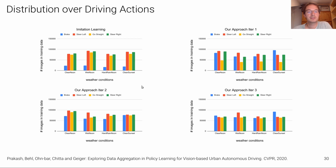Now, using these critical states in the replay buffer, we can see that starting from this biased distribution during imitation learning, over the iterations, over time, here you can see iteration 1, iteration 2, iteration 3, we obtain more equal distributions. Without explicitly specifying that we want more equal distributions, we obtain them, which demonstrates that the model learns more equally to respect the different environments or different tasks.